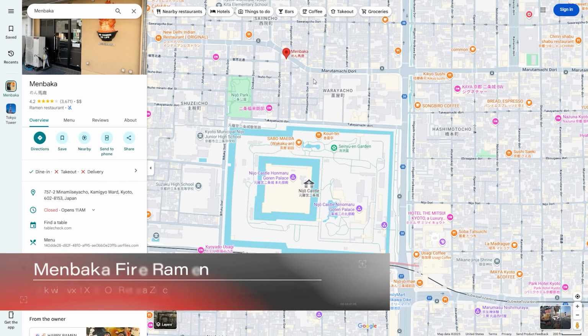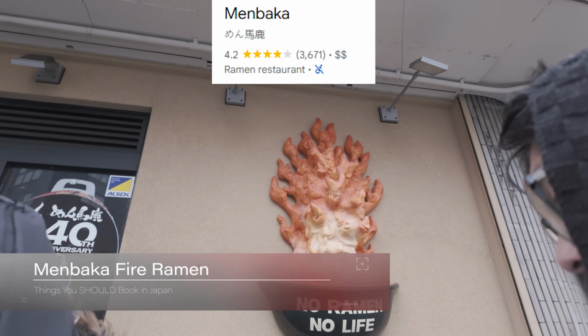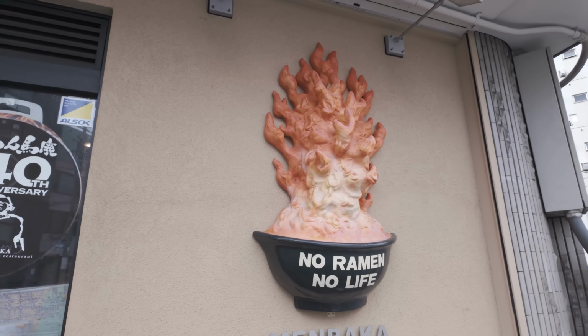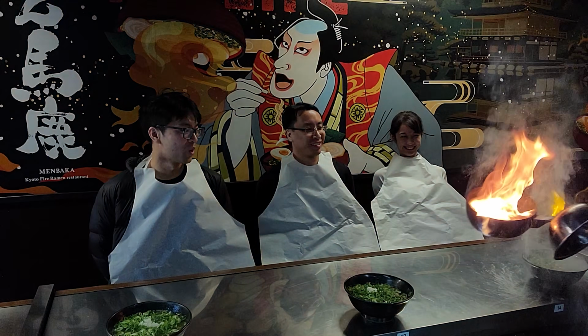Moving away from observation decks to restaurants. Another place that takes reservations and has limited seating is Menbaka Fire Ramen in Kyoto. With 3,600 reviews and 4.2 stars, just like Kichi mentioned in the previous video, this spot is also quite the show, as they serve you ramen with a side of fire, and it's quite the experience.